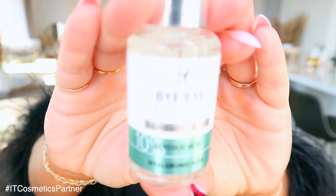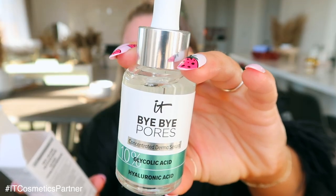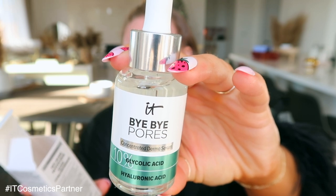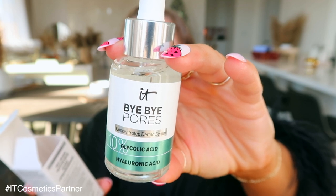Next one we're gonna put on is the Bye Bye Pores Concentrated Derma Serum. This is 10% glycolic, and then it also has hyaluronic acid. Again, it is a little pump top. It is supposed to gently exfoliate to help refine texture, and then hyaluronic acid helps support a smoother, supple feel. And this is actually supposed to reduce the look of pores in 2 weeks.